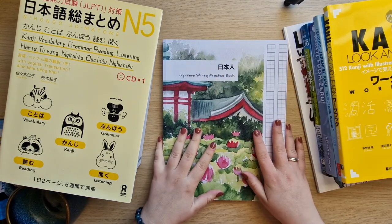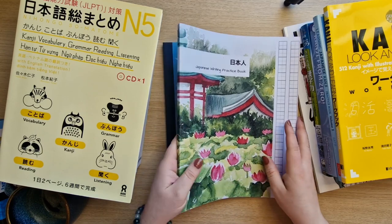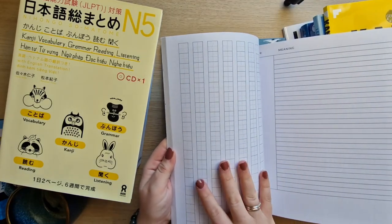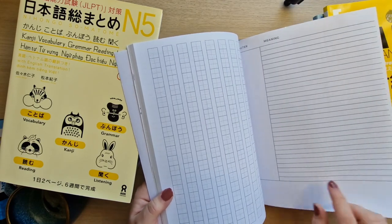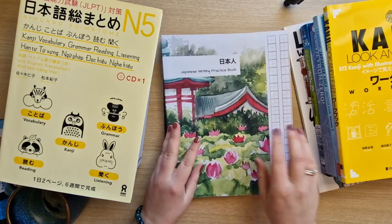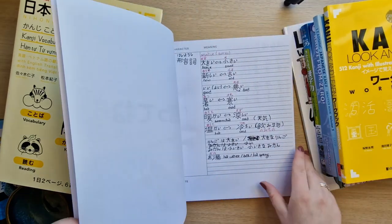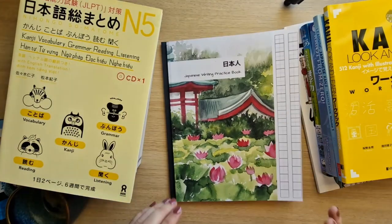So the rest of the resources will be textbooks, workbooks, and notebooks. I will start out with notebooks. These are this kind of notebooks where you have these squares to write the kanji down. This one also has a page where you can write down the meaning, but this one only has the squares. So I bought only these two, and I do use them sometimes, especially when I make a video of writing down kanji. And here I wrote down some notes, but actually the rest of the notebook is empty.